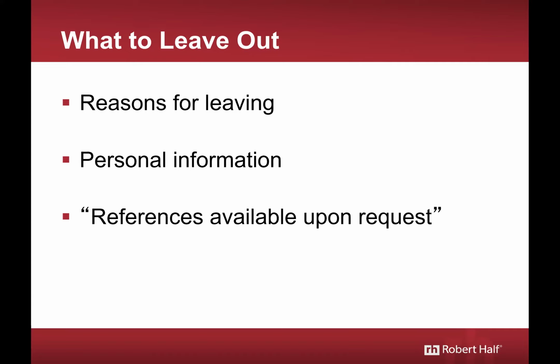I've received resumes that have passport numbers and SIN numbers in them. We do not need those. And then, references available upon request. You don't need to include this phrase. If you get to that point in the job process, you will be asked, and it's definitely a good idea to submit your references separate from your resume at that time, so you're not sharing your references' personal and contact information with just anyone.